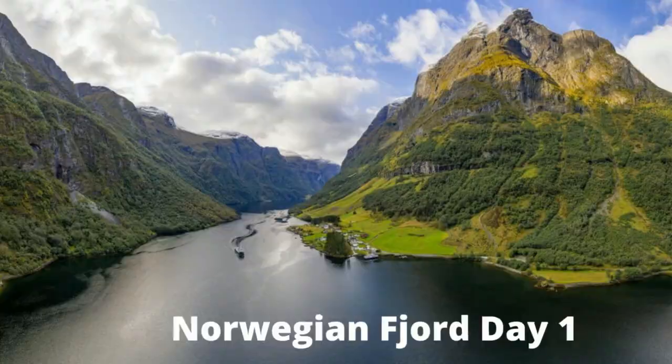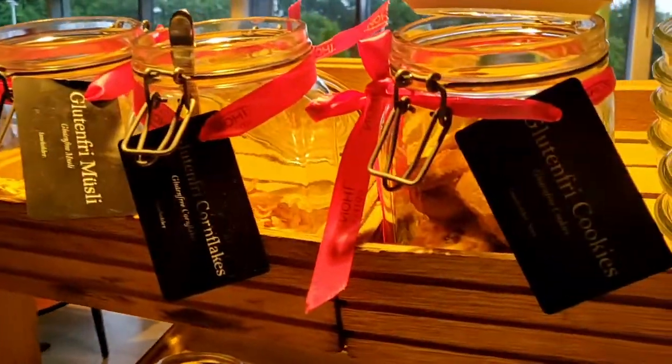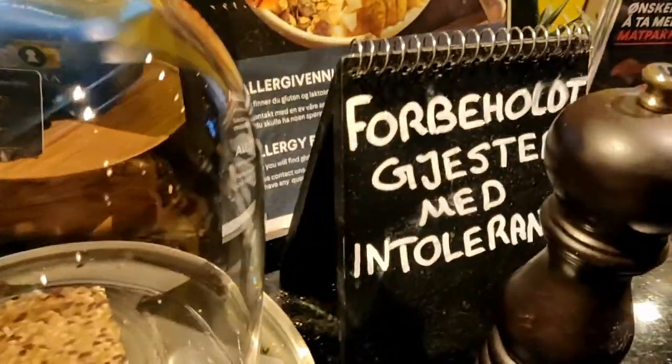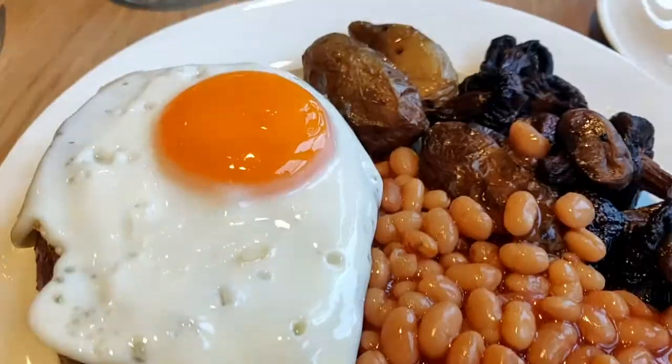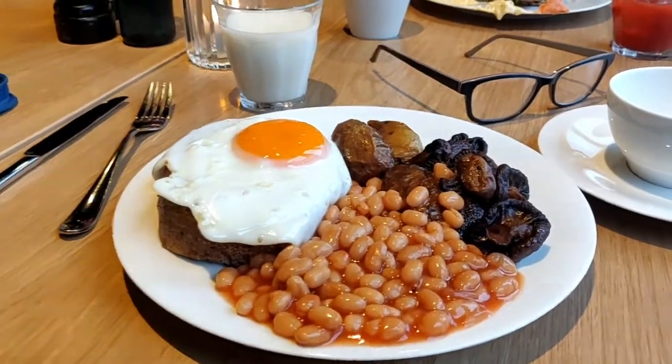So that night we stayed at the Thon Hotel near the airport before we went to the fjords, and when I woke up I had this really nice gluten-free buffet. There were so many different gluten-free things, bread, cereal, and even cookies. It was really nice, and all allergens labelled everywhere, and I could even have a cooked breakfast. The chef came out and told me all of the different foods that I could have.